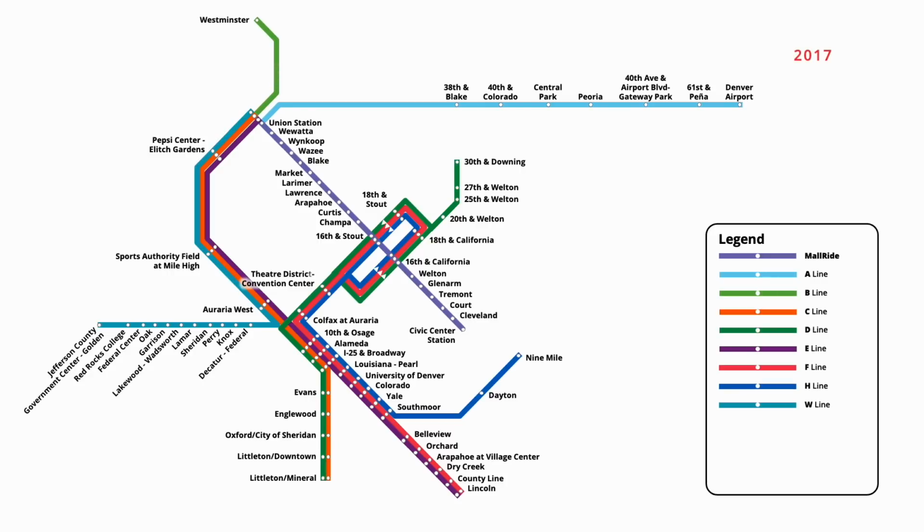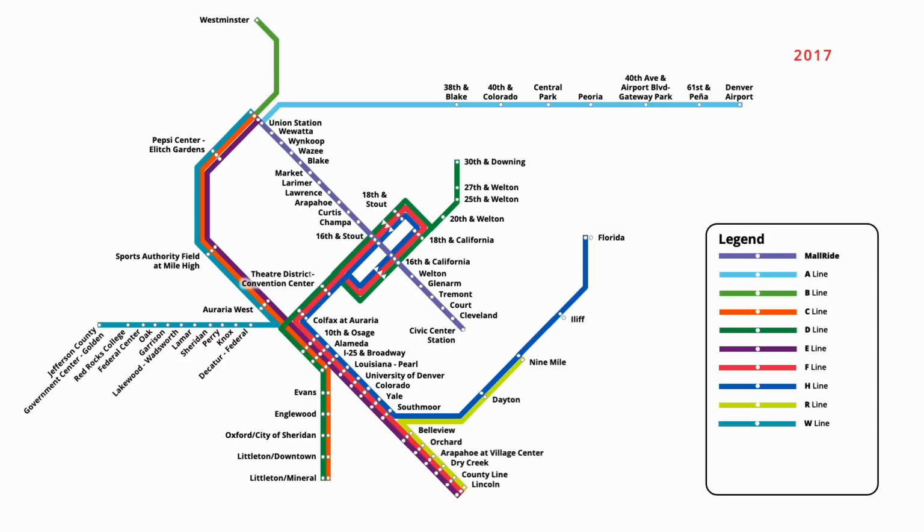In February 2017, light rail service was extended on the H line, with 2 new stations taking the line from 9 Mile to its present terminus at Florida. At the same time, a new line was introduced, with 7 new stops also being opened. Trains on the R line followed the E and F lines from Lincoln to Bellevue, before following the H line to Florida. From there, trains continued north, meeting up with the A line at Peoria.